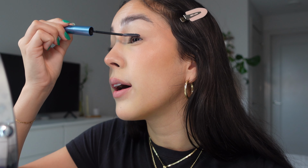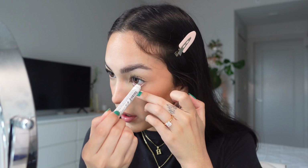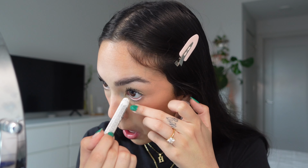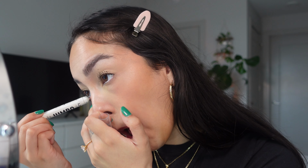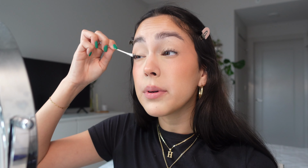Telescopic waterproof mascara as always. I'm gonna go ahead and just do 2 coats of this. Okay, and we are always doing white eyeliner on the bottom. Just feel like that makes me look so much more awake. Cleaning up the mascara a little bit.